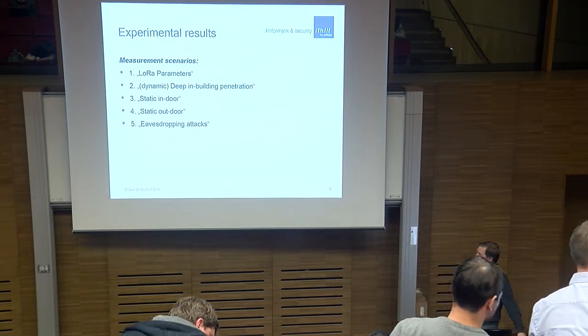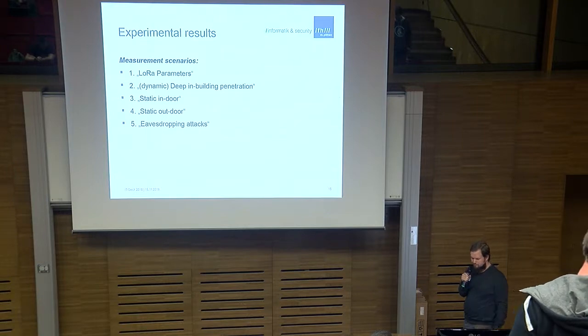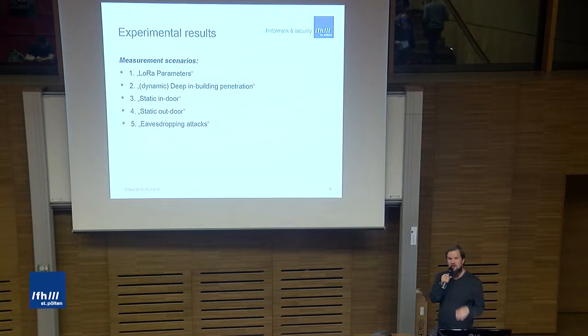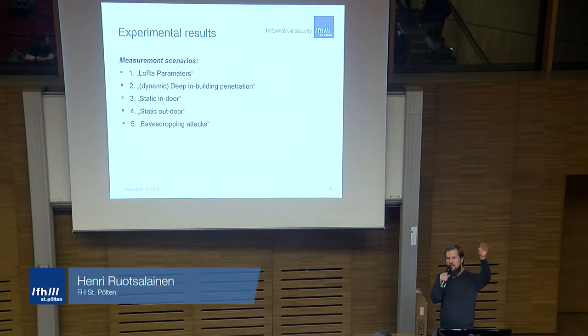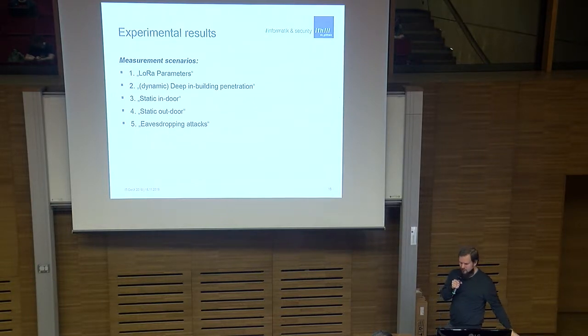The first one is the scenario with controllable channel conditions. Then we went around in this building. In fact, we let with one of the modems in the first floor. We went around. We tested how well the LoRa signals can actually penetrate through the thick bottom walls around here.